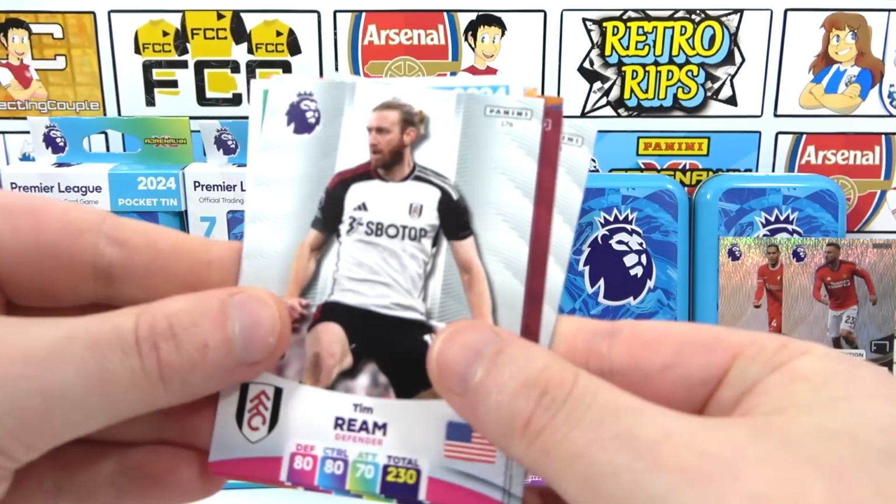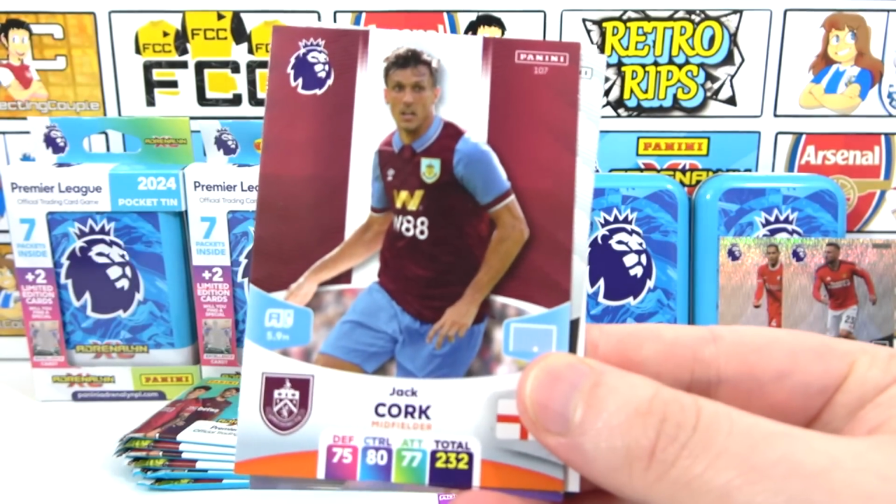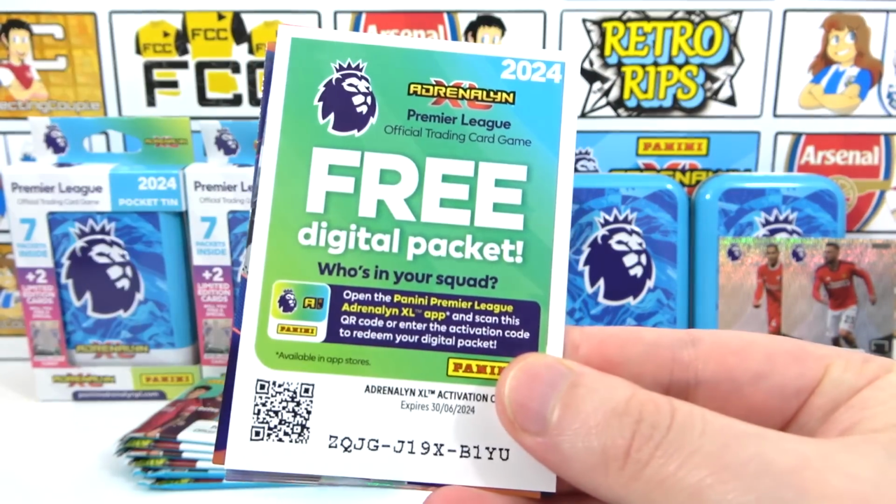I get to pick my limited edition pack. We have Tim Ream and A. Vitino, Jack Cork, Nick Pope, the code.